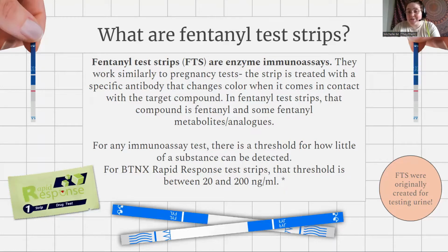This orange bubble over here in the corner is something important we want to think about. Fentanyl test strips were originally created for testing urine. So they are not for just dipping in a bag of powder and seeing if the powder is made of fentanyl. They are for testing diluted amounts of drugs in a liquid, so a drug that has been broken down and mixed in with a liquid. Urine is definitely one of those liquids. That's their intention to be used with.